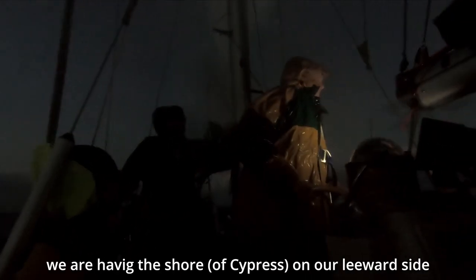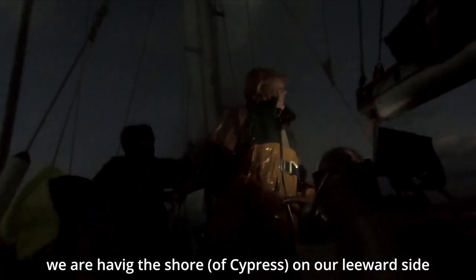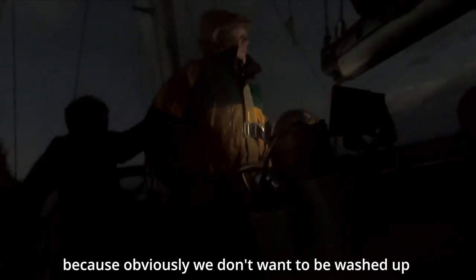Like this. Lee shore means that the wind comes from here, this is the windward side and this is the leeward side. Whenever you come to that shore on the leeward side, you always have to be a little bit careful and hold out a little bit more, because obviously we don't want to be washed up on the leeward shore. Yes.